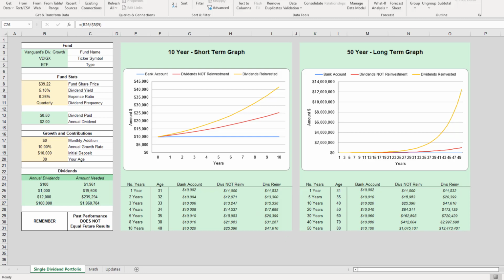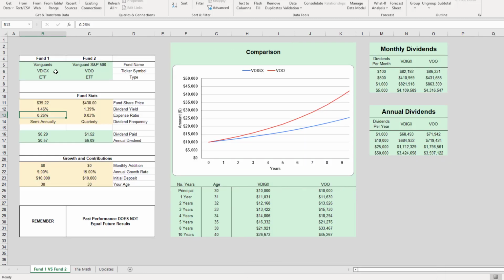Let's go over to my other fund versus fund calculator and put these numbers in here and compare VDIGX with the popular VOO. It's Vanguard's S&P 500 fund. I already put all of the numbers in here for VOO. Change this back to quarterly. It doesn't really change much.